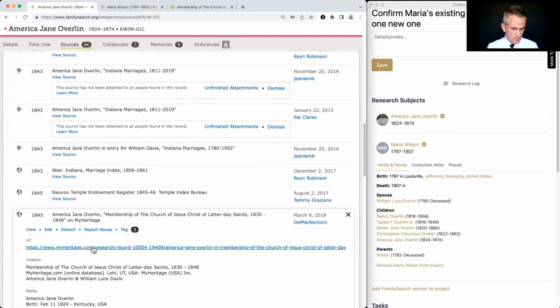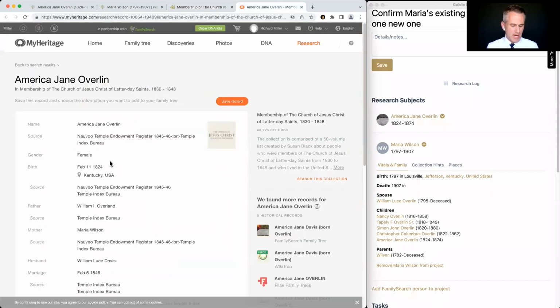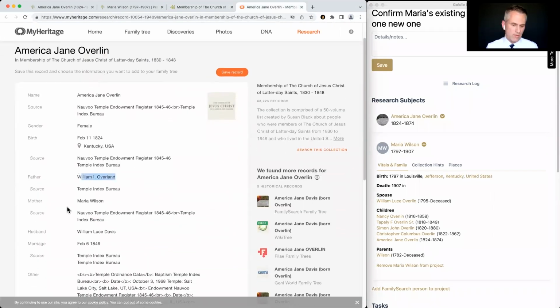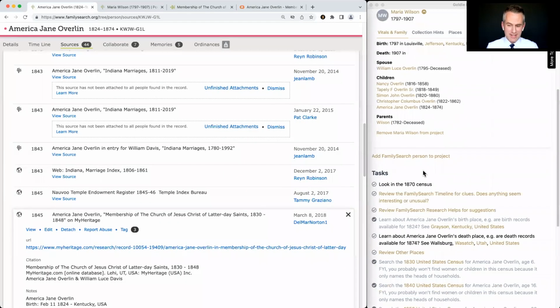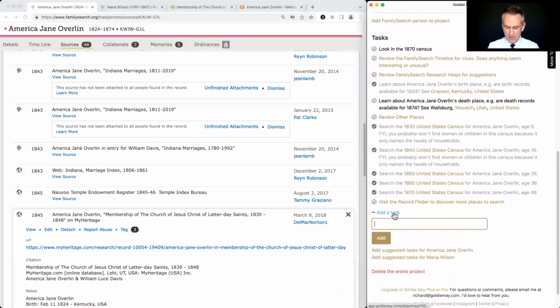Let's see if I can see this one, My Heritage. So here we get mention of the father, William Overland, the mother, Maria Wilson, and then on this My Heritage record, a similar thing, William Overland, Maria Wilson. These are church records of the Church of Jesus Christ of Latter-day Saints. So they would have been contemporary to America Jane's lifetime. And these are, I think, our best source of what their names are. So these ought to be on the tree for the mother and father.